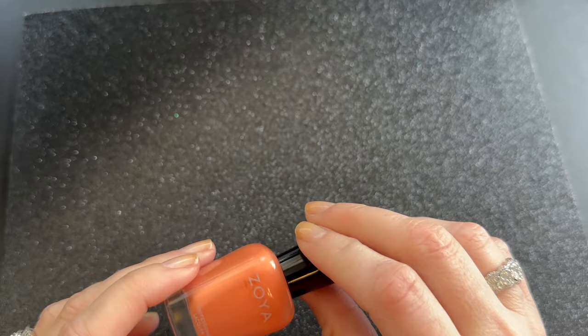Okay, so I have a couple different categories of questions that you guys asked. Most of them are nail related, so I thought I would do the nail questions first, and then after that, there's a few nursing questions and then just some miscellaneous questions. Okay, so for the base, I'm using Zoya's Sawyer. This is so pretty. I'm so excited about this one. I can't wait for you guys to see the topper that I'm going to be using.